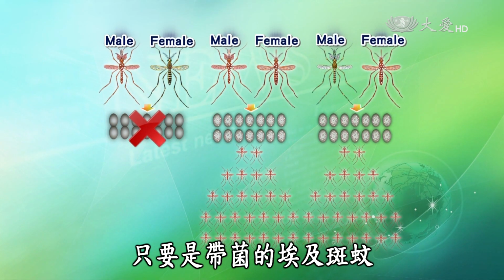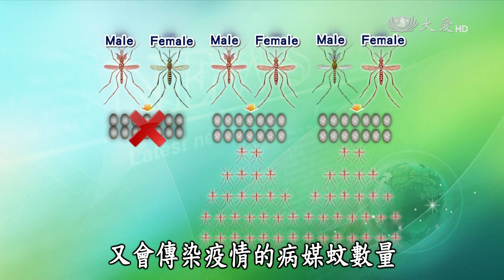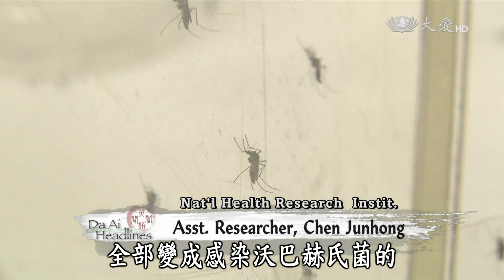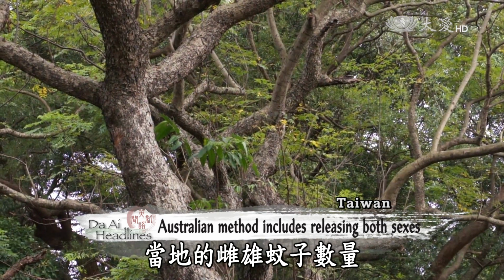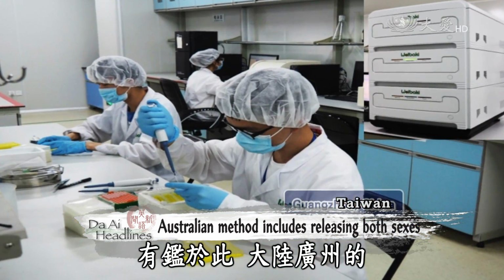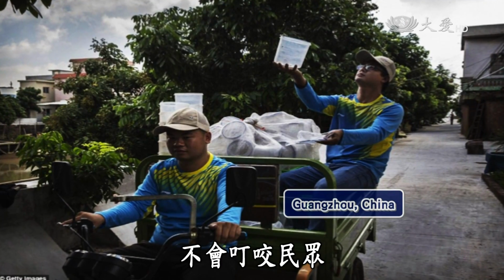As long as these yellow fever mosquitoes carry the bacteria, they won't be able to spread dengue fever, and those that don't carry the bacteria and can transmit the virus will gradually decrease. The Australian system we like to say is general coverage. That is simply replacing this group of mosquitoes with those exposed to the Wolbachia bacteria. However, the release of mosquitoes specially infected with the bacteria leads to more mosquitoes which could bite the public, but the upside is less risk of dengue fever. For this reason, Guangzhou simply released male mosquitoes exposed to the bacteria into the wild because they don't bite people.